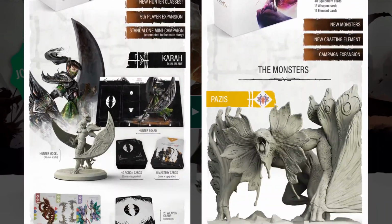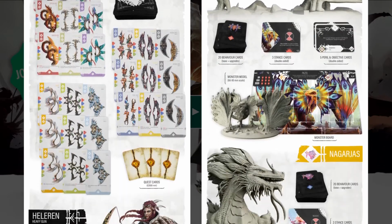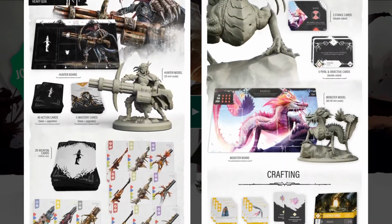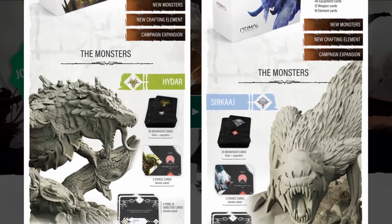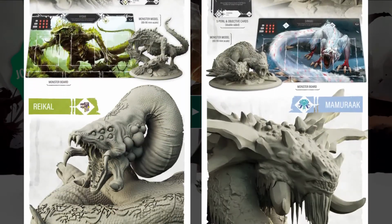They are at over €1.5 million already. You can get the core set with everything, or just the expansions you want. This campaign is finished on February 2nd, with rewards expected in March.